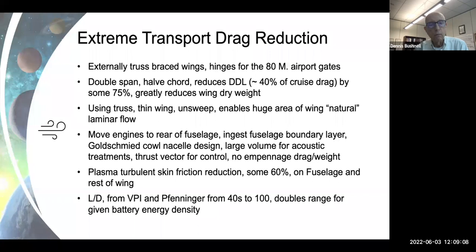What I'm going to give you here is more like the full monty, the full configuration change that I gave Boeing. Okay, so we're going to increase span to reduce drag due to lift. So we're going to need hinges for the 80-meter airport gates on the wings, and Boeing's got them. We're going to double span nominally and have the chord to get the same lifting area. We're going to reduce drag due to lift, which is 40% of the cruise drag, by 75%. And we can reduce wing weight in some studies up to 40%.